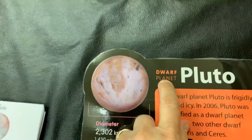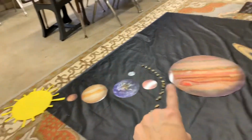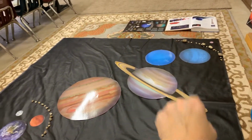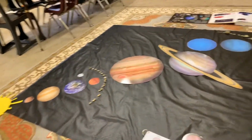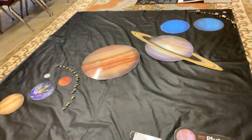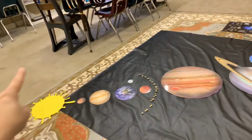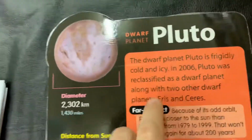Are you ready? So Pluto isn't even called an outer planet. Remember, what are the inner planets? Mercury, Venus, Earth, and Mars. What are the outer planets? Jupiter, Saturn, Uranus, Neptune. And Pluto's just called the dwarf planet because it's so small, and there are other dwarf planets or bodies that orbit our sun. But for many, many years, it was classified as the 9th planet. So let's hear about Pluto.